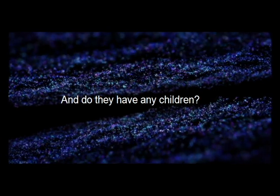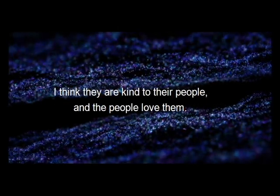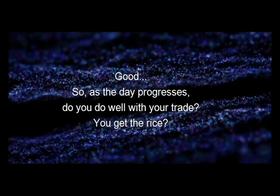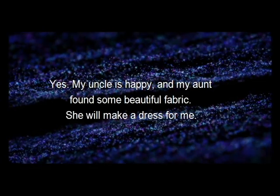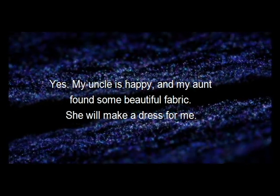And do they have any children? No. Are they still young? I believe so. Are they good rulers? Do people like them? They're very kind to their people, and the people love them. Good. So as the day progresses, do you do well with your trade? You get the rice? Yes, my uncle is happy, and my aunt found some beautiful fabric. She will make a dress for me.